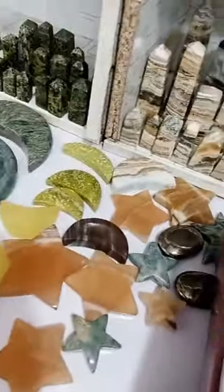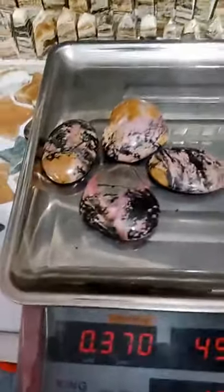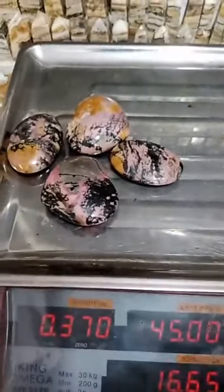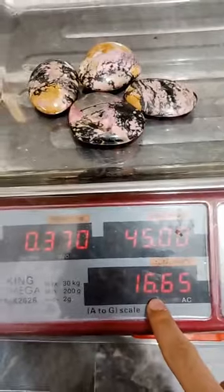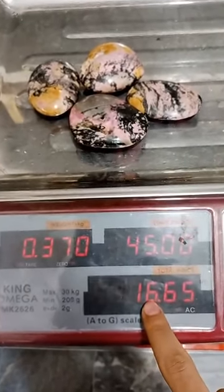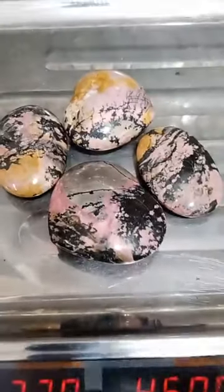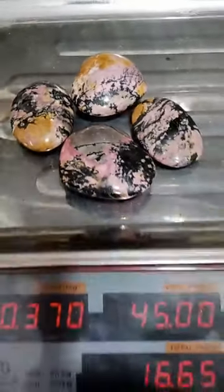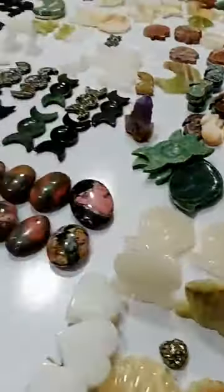Okay, these two pieces you have already claimed. So this is a total of 4 pieces. These are all 4 pieces you have chosen, for all only $16. $16 for all 4 pieces. Claim 16. Thank you so much. $16 for Willika. Rhodonite hearts and palms. Thank you so much. Thank you.